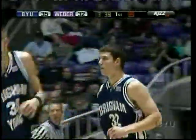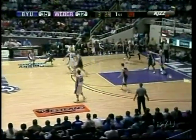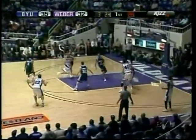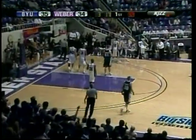Well, that's one way to break the zone as the shot falls from the outside for Jimmer Fredette. But that Weber State zone, kind of a 1-3-3, so those elbows, those wing players of BYU, you've got to slide up a little bit more on top and create some distance to get the shot off. There goes Bollinger to the basket. Double clutches. Young man out of Mountain View, Wyoming, with another basket. Boy, what a first half Kyle Bollinger's had.